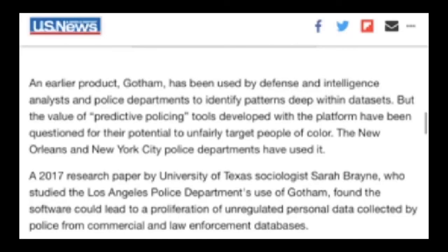An earlier product, Gotham, has been used by defense and intelligence analysts and police departments to identify patterns deep within data sets. But the value of predictive policing tools developed with the platform has been questioned for their potential to unfairly target people of color. The New Orleans and New York City police departments have used it. Okay, we covered that. That's also what Chicago is using. And it is predictive policing. That's exactly what it is.